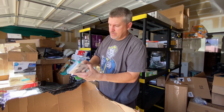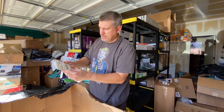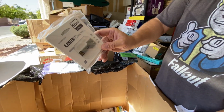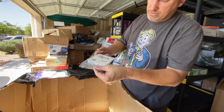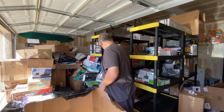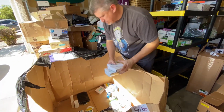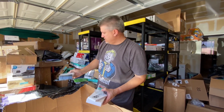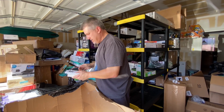USB key flash drive. There's like 4 or 5 in here, and that's unique. I've never seen them like that before. I'm not sure, maybe 10 bucks each. Sell them all together as a lot. Looks like the package is sealed for some reason, so very interesting. So HP, again, more ink without the package, but it's sealed, so I'm happy with that.